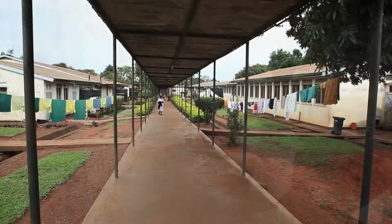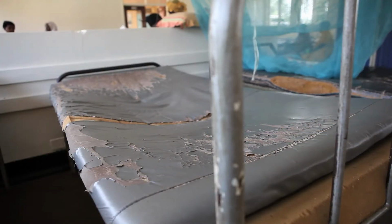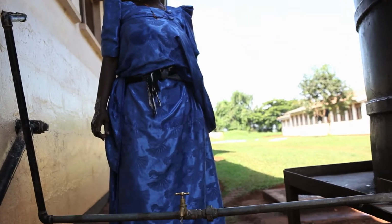However, its resources and infrastructure are far from adequate. In fact, the hospital is behind many of the general guidelines for safe medical treatments. Sadly, 16 women die every day in Uganda from preventable pregnancy or childbirth complications. Many of these cases are a result of waterborne illnesses.